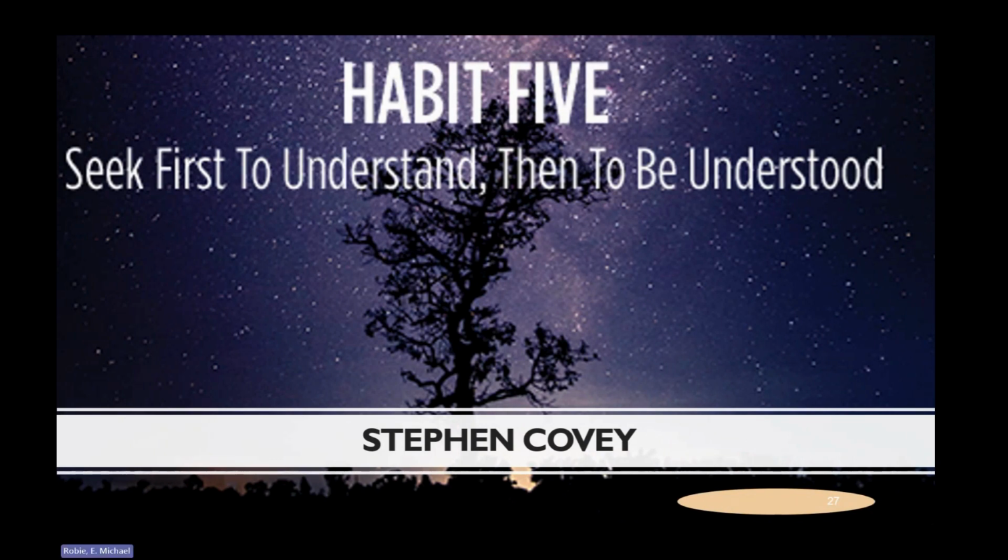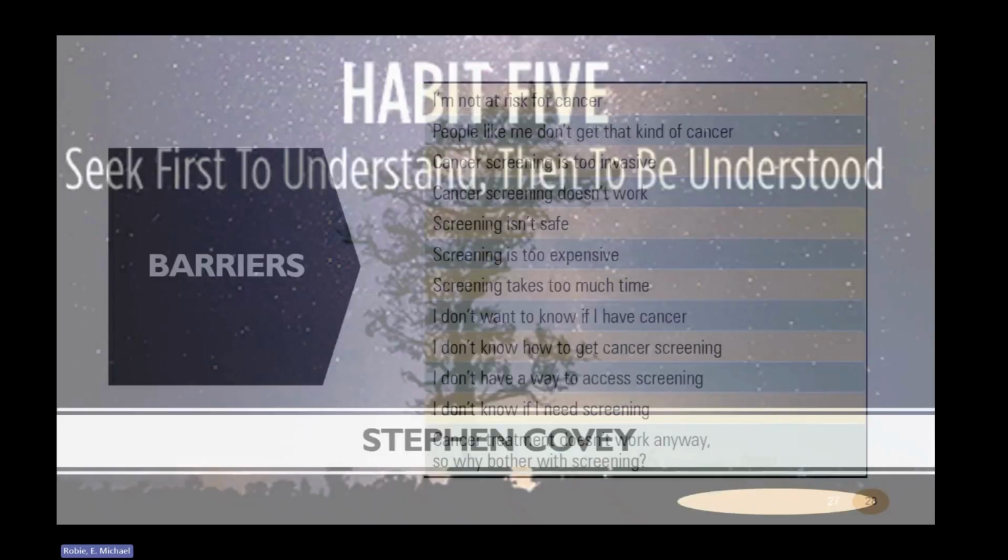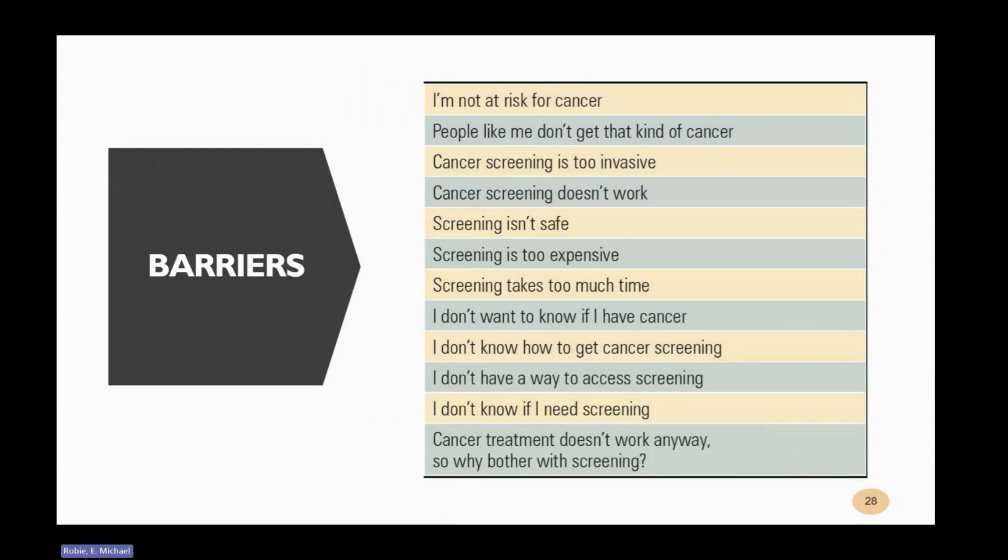And I think the very first thing that we have to do with our patients is we have to understand what the barriers are that are preventing them from going and getting these tests. Now, some of those barriers are social economic barriers. One, they can't get transportation. They're worried about the cost of these screenings, other things like that. But then some of the barriers are kind of ideas that they have that may or may not be very true. So here's just kind of a quick list of what some of those barriers may look like.